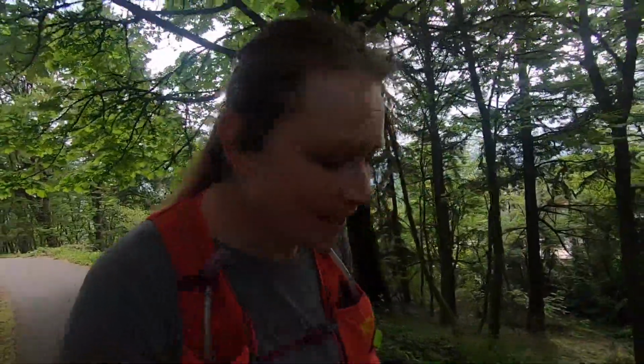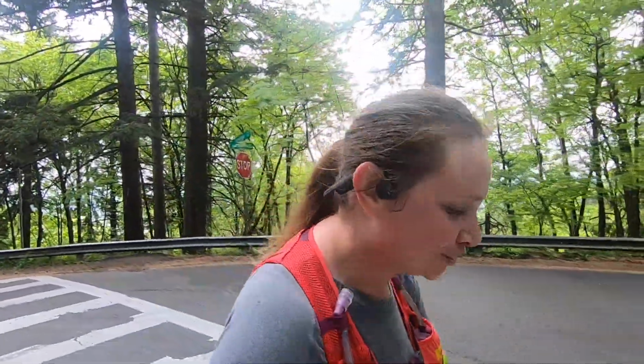This is brutal, but so beautiful. This is the exact same drive we took to deliver my fourth in the hospital. And to be able to run this a year and a half later is really special. 1 mile to the top.